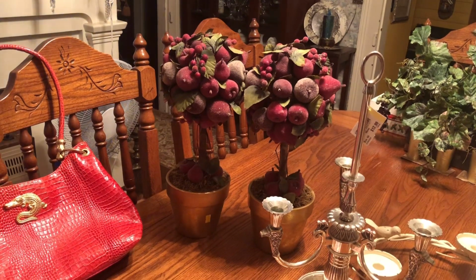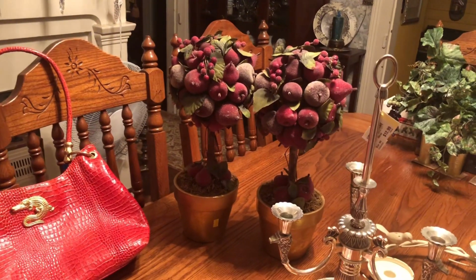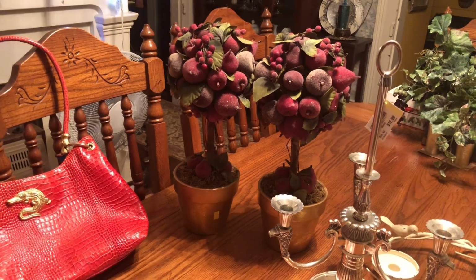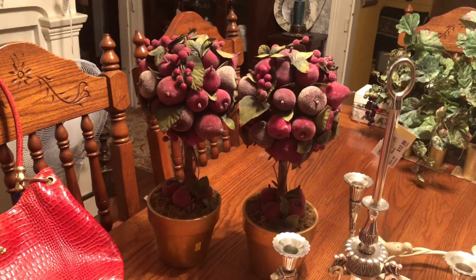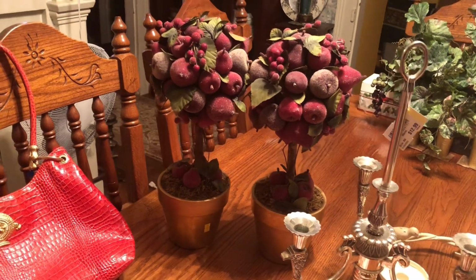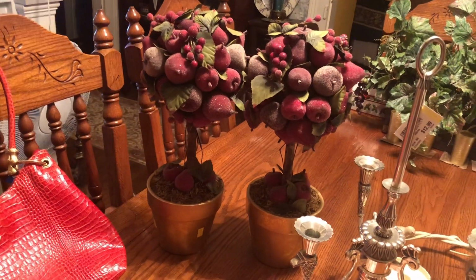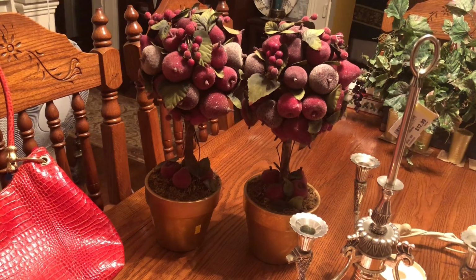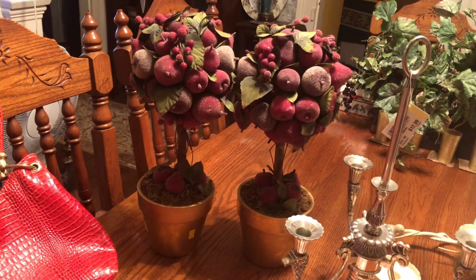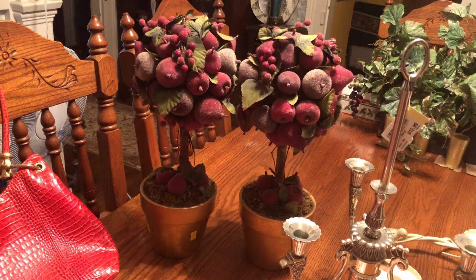So I wanted to show you some treasures that I picked up this week, and everything came from a couple of Goodwill stores. I was going to tell you a couple of things. If you have friends that kind of turn their nose up at Goodwill stores, we call it GW Boutique. So if someone asks you where you got something, you can always say GW Boutique. That sounds a little bit more bougie.